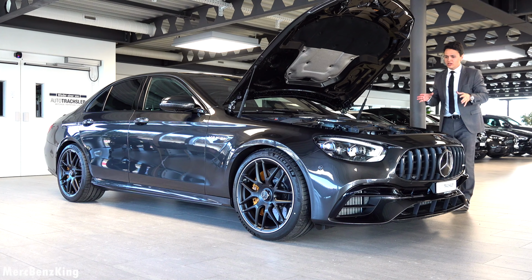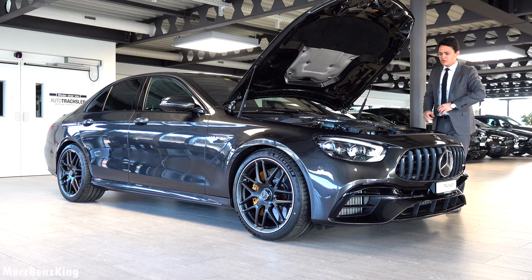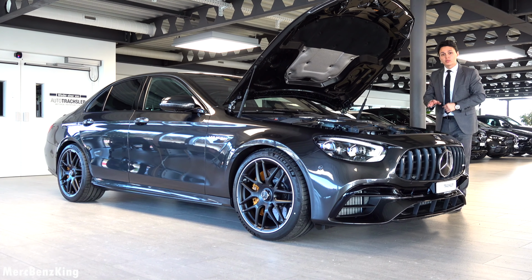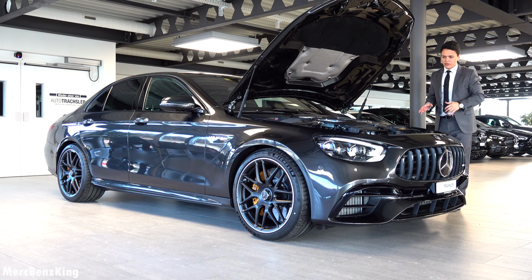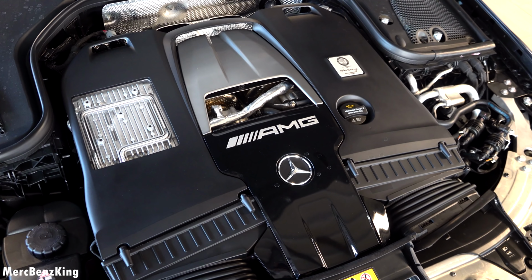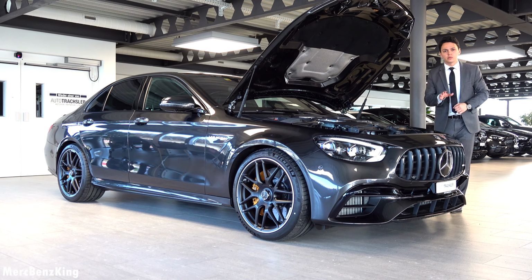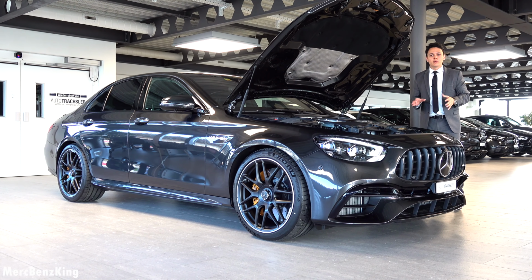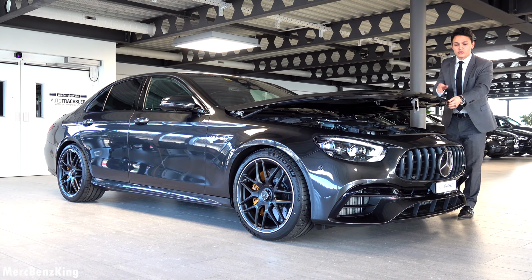Amazing. It really looks like the engine is set to the front and it sticks out above. So this is a V8 BiTurbo produced by AMG. One man, one engine emblem on the top. It produces 612 horsepower with a staggering 850 Nm of torque. From 0 to 100 km an hour in just 3.2 seconds, and the top speed is above 300 km an hour because it has the AMG Performance package. So let's close it and we'll check out the interior.